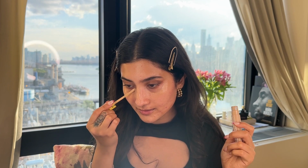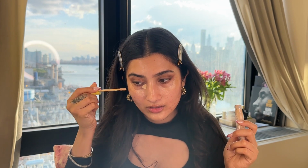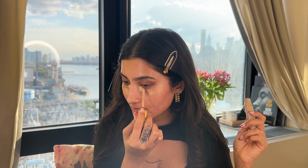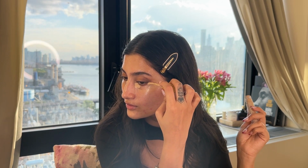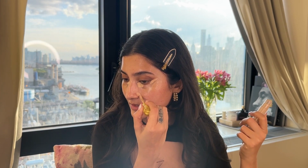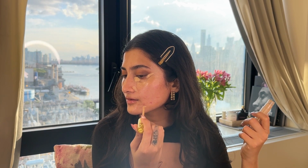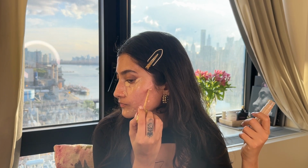I'm going to start applying my concealer now. I'm going to apply it over here, give it some shape on the outer V. On the sides of my nose, because I have darkness and redness there, and I also want to hide this redness, so I'm going to apply a little bit of concealer directly on them.